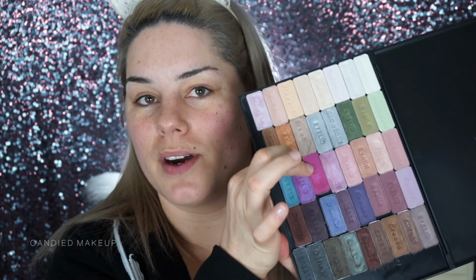I already do have a love for Wet n Wild products, and trust me, I'm not just saying that because they sent me stuff. This is my Wet n Wild eyeshadow collection already. So I've loved their products. It was the first brand that I really used when I first started out with makeup, so it was cheap, it was really good products. But of course all these opinions are going to be my own. I can't be paid to say things I don't mean.